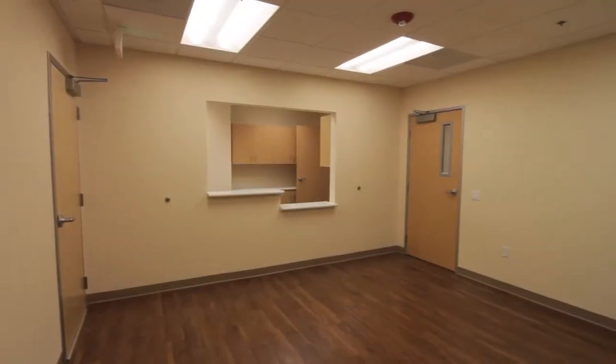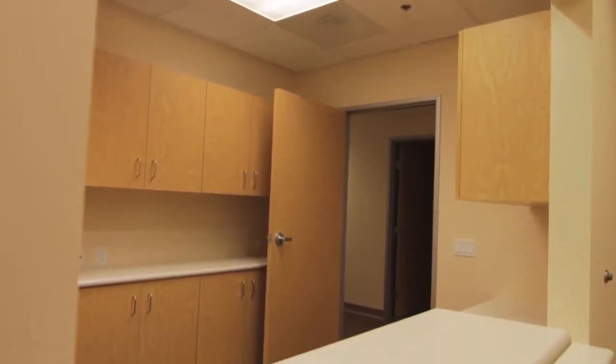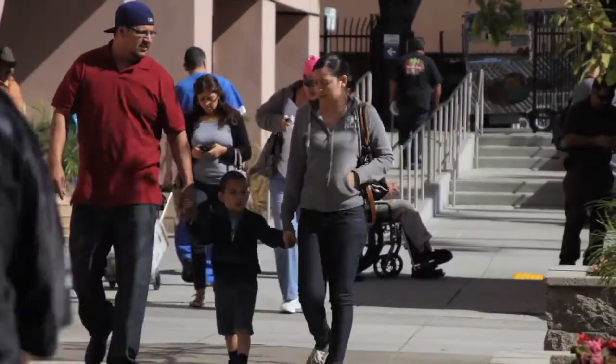The new medical office building will provide much needed space for physicians to practice medicine in East Los Angeles. So this will allow us to provide more services, more medical care to the community that we currently don't have. So we're expanding services, expanding access, providing these excellent services that we have to our community.